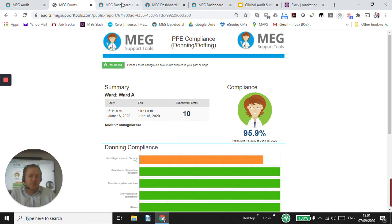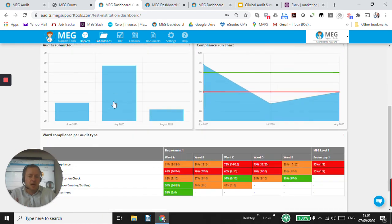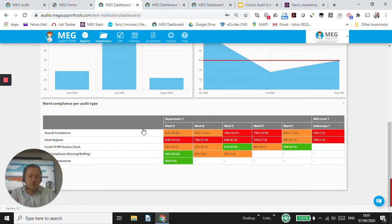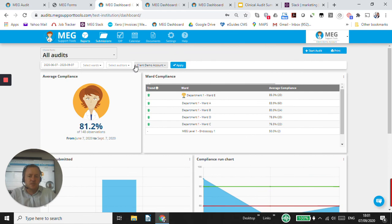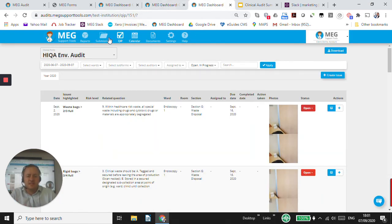And then all the information goes into a real-time dashboard across the whole of the trust. And that will give you a heat map overview of compliance with the different standards by the different locations, which is color coded. And there's various options for searching and different dashboards. So you can export that data to third-party systems, or you can even access the quality improvement plan section, which tells you the issues that were raised on audits. You can assign them to people for risk rating. You can change the status from open and closed.